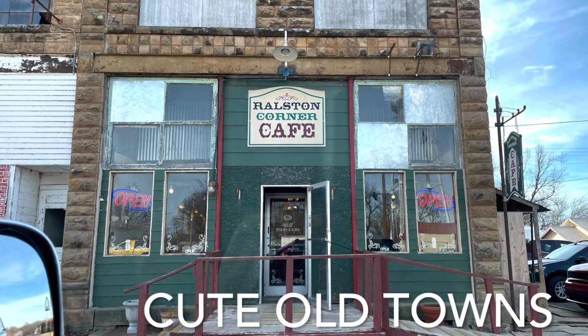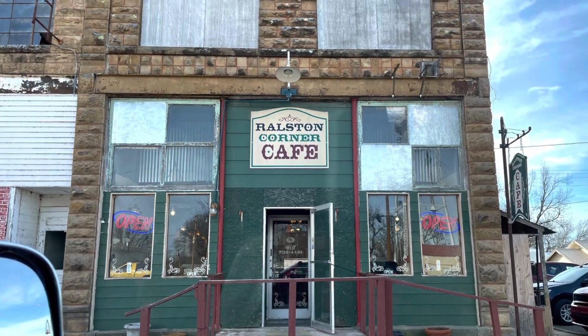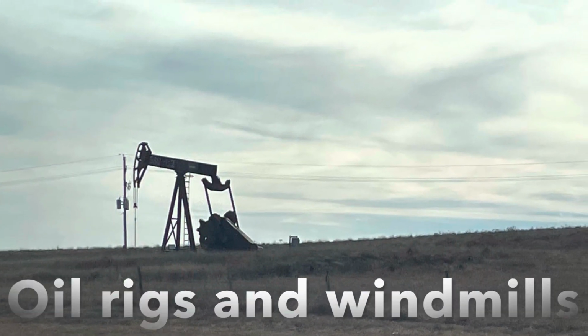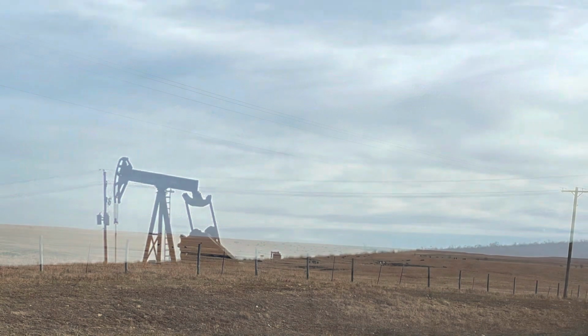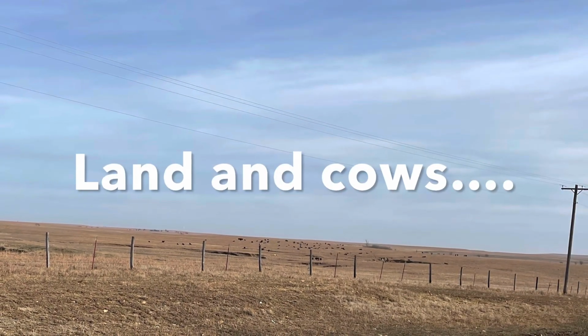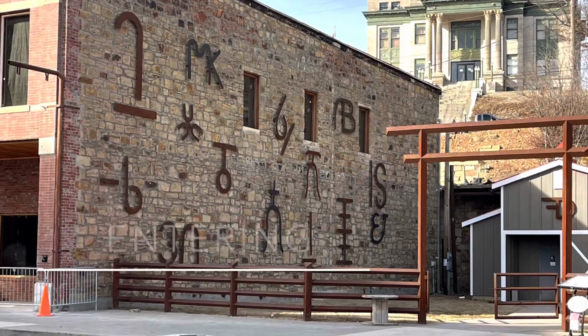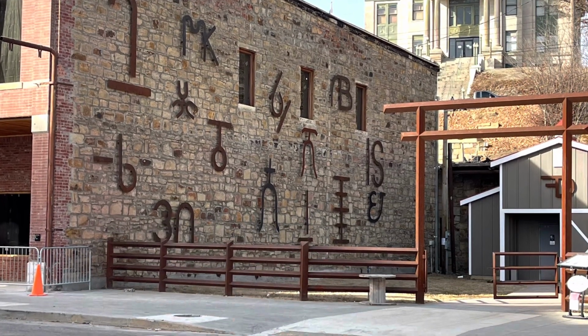Then we started to make our way toward the Pioneer Woman, Food Network fame. One of the towns we went through was Ralston. There was tons of great old architecture there that we didn't get any pictures of. So adorable. We saw tons of oil derricks, drills and land and cows. I really wanted to get a picture with an oil derrick, a windmill, and cows, but couldn't do it.